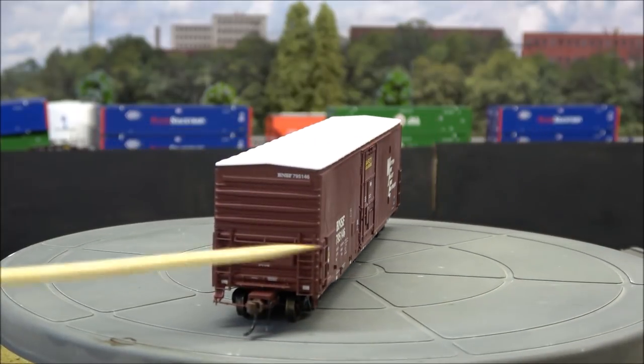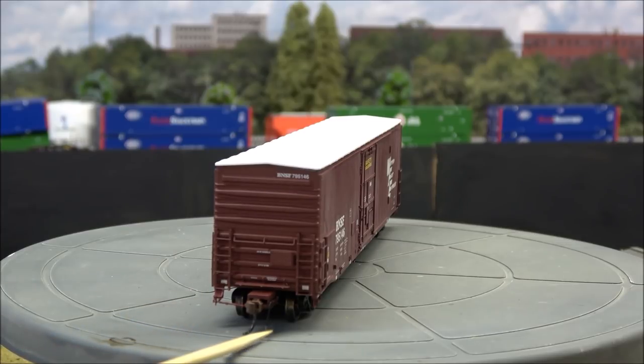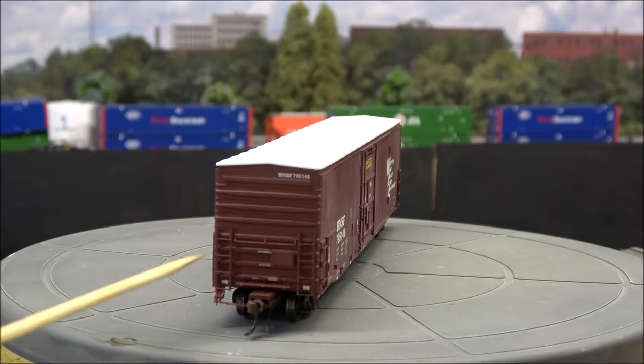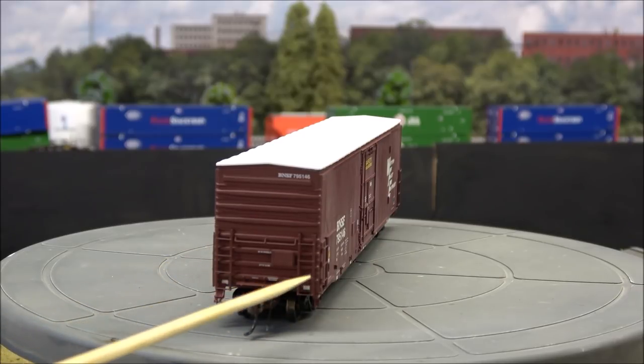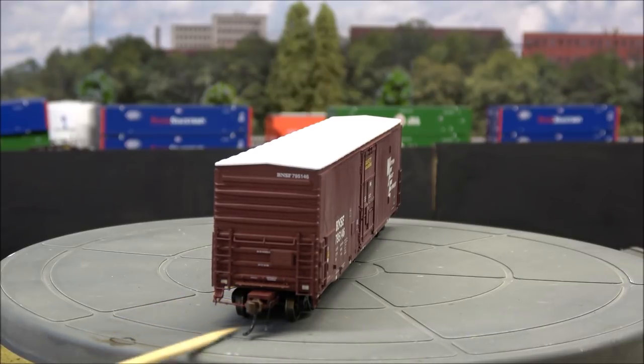So we're going to start on the end where you'll see a McHenry coupler, a coupler cut lever, an air hose for the brake line with a silver tipped end located right there. You've got separately applied ladders here, and a crossover stand here that appears to be etched metal.